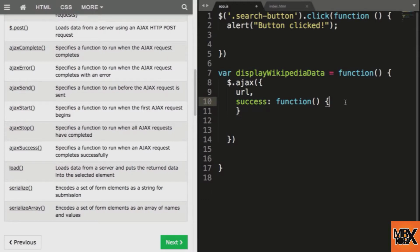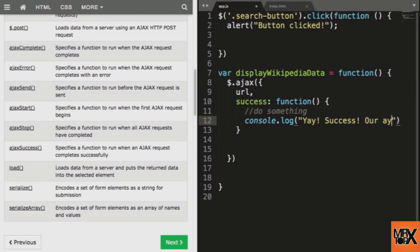So essentially what we're doing is we're placing this success setting onto our Ajax object. And we're saying that when this asynchronous request completes successfully, then this function will run. So upon success, this function will run. Maybe it can be as simple as a console log for now that says, yay, success. Our Ajax request worked. Okay, so what can we take in to the parameters of this function?